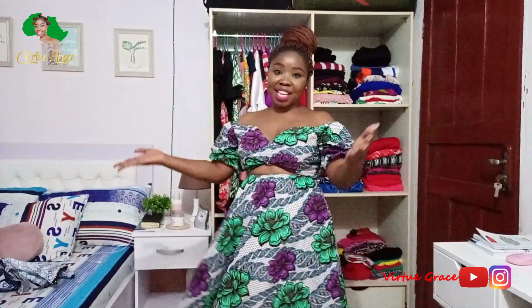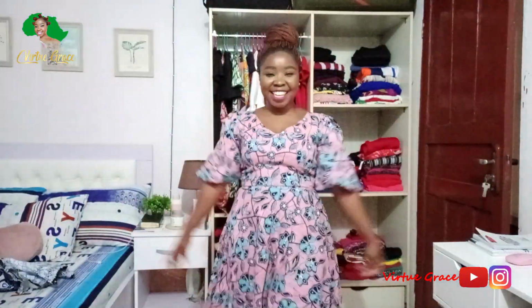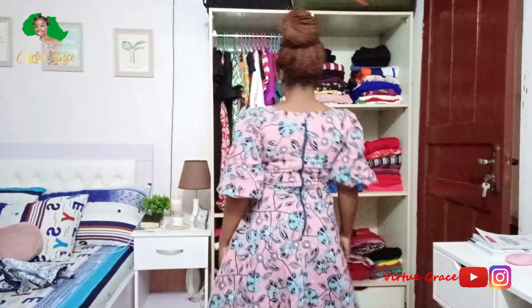Number what? I've lost count, guys. So let's change it to the next one. Ta-da! So this is one of the other dresses.